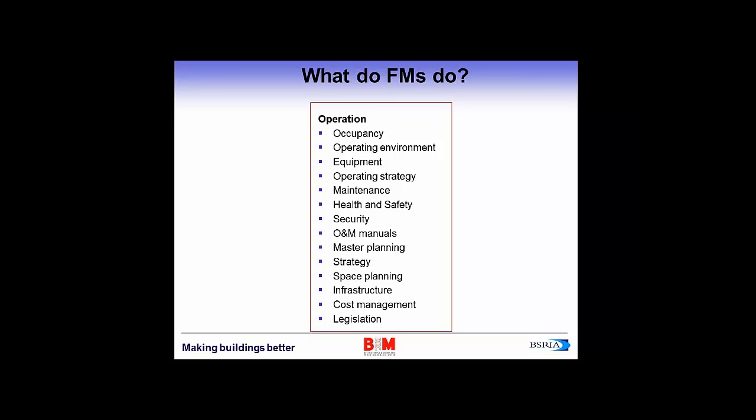So let's discuss what FMs do, because we're all a little bit different. Not everyone has the same responsibilities, but in general, if you manage an asset, you'll be thinking about occupancy, who uses it, what the environmental needs of those users are, how you'll maintain it, how much it's going to cost you to maintain it, and whether or not you're operating it legally and you're a compliant building.